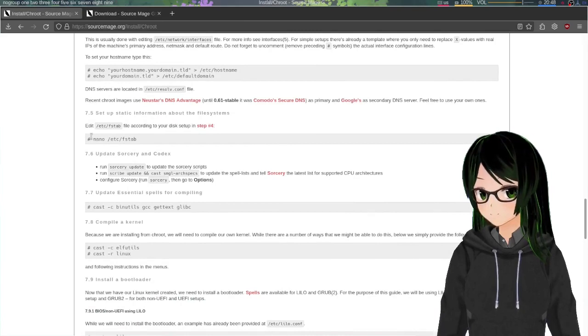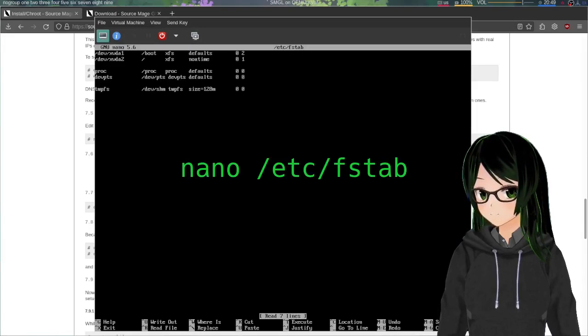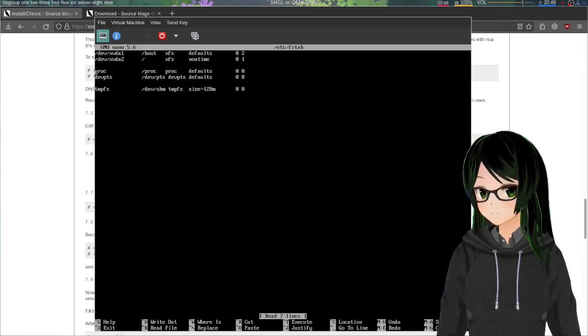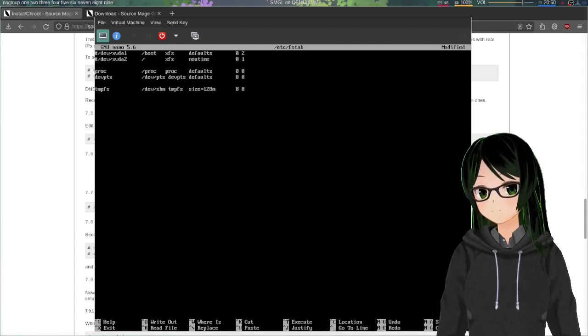So now, setting up the fstab. /etc/fstab. Okay, looks like it has some defaults. So the proc line, devpts line, and tmpfs for /dev/shm, or whatever shm is short for. Those three you probably want to keep. These first two you might want to comment out and replace with lines that actually reflect your setup. And I don't actually remember how to. Okay, cut current line, Control K, looks like that's what I want. Yeah, Control K, looks like Control U is paste.